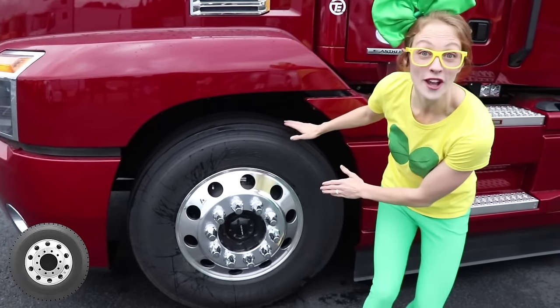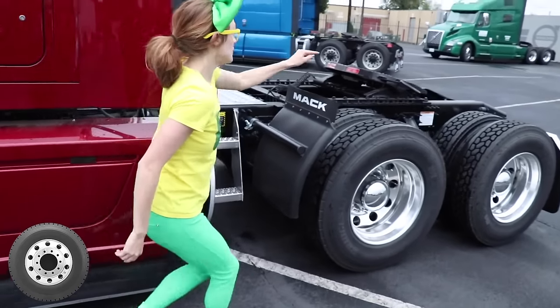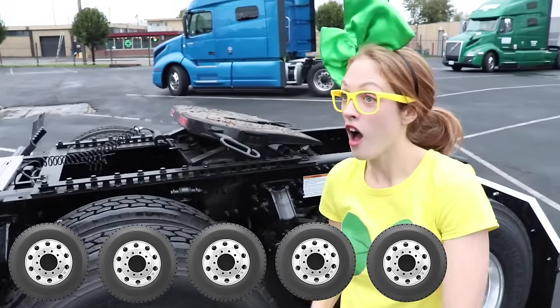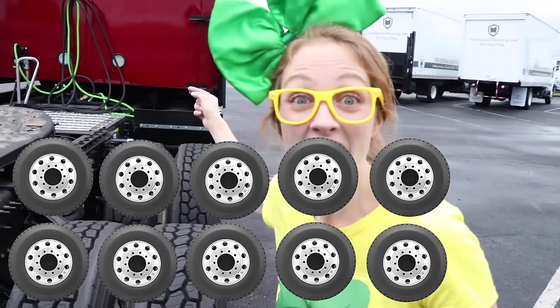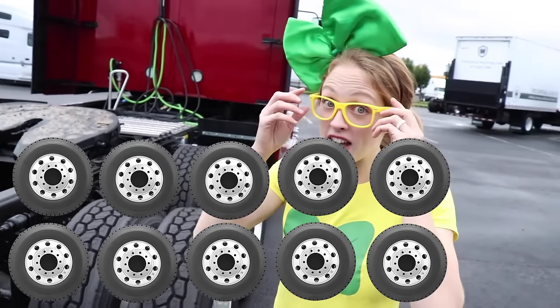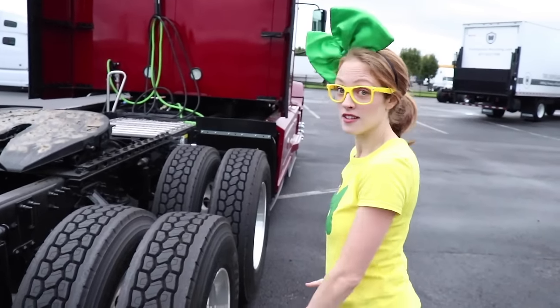We have one right here. 2, 3, 4, 5, 6, 7, 8, 9, 10 because of the other one in the front. Wow, that's a lot of tires. And this doesn't even have the trailer attached to it yet.